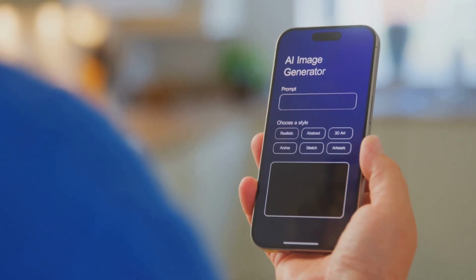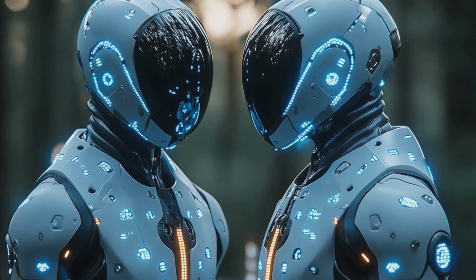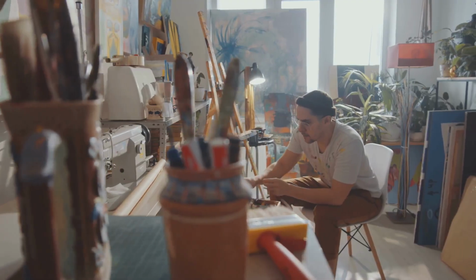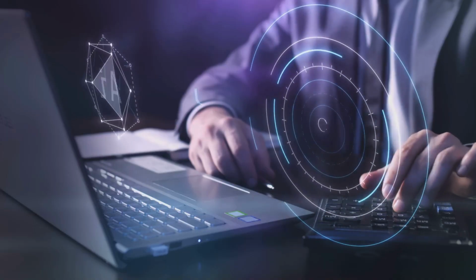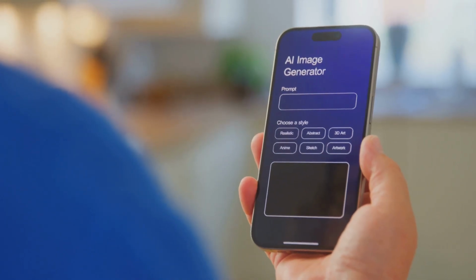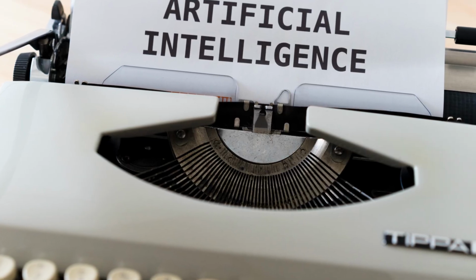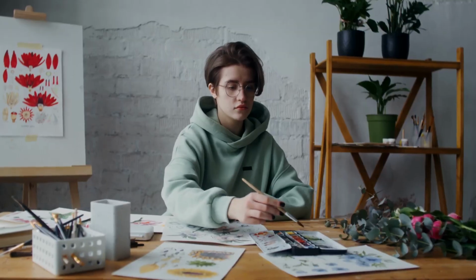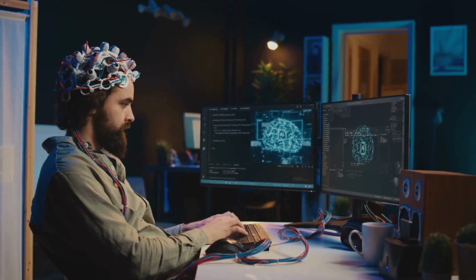You describe an image you want to see, no matter how surreal, specific, or fantastical, and DALL-E attempts to generate it for you. It's like having a direct line to a digital artist who can visualize your thoughts almost instantly. The process is remarkably simple. You navigate to Bing Image Creator or similar DALL-E-powered free platforms, type in a descriptive prompt, something like a photorealistic image of a sloth astronaut discovering a giant strawberry on the moon, or a watercolor painting of a library in a forest, and the AI gets to work.